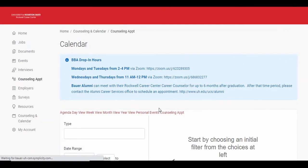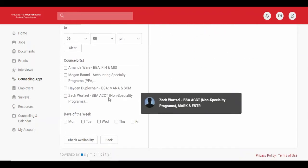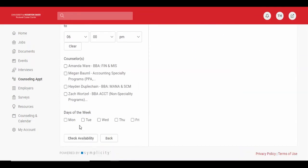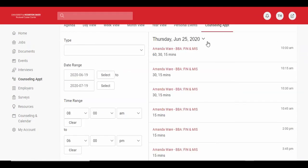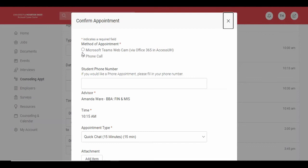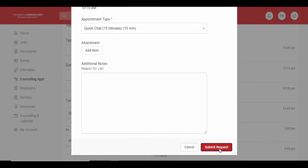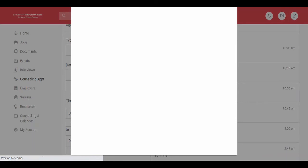Select the appropriate type, date, and/or counselor, and then click Check Availability. Click on the counselor and date links for the appointments that come up on the right side of the page. Fill in the pop-up box and click Submit Request. You will receive a confirmation email and the appointment will show up in your Gateway calendar.